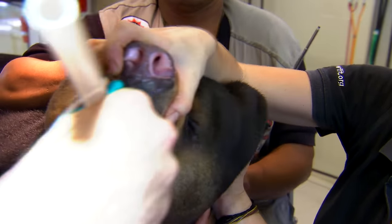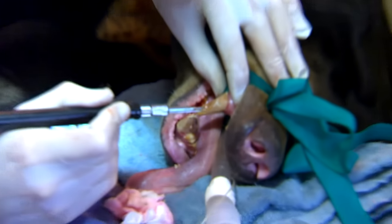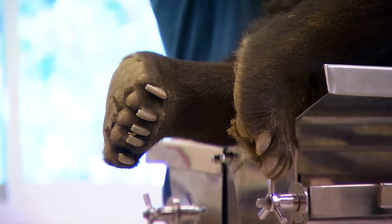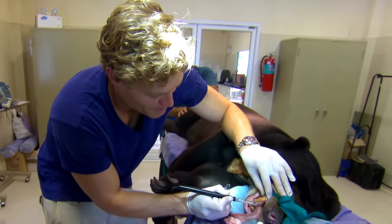Even though Pepsi is asleep, it doesn't mean we have all the time in the world. We've got to work to a really strict time schedule here because she cannot stay under anaesthetic for too long. It's the sound that sends shivers down everyone's spine. Thankfully, Pepsi isn't awake to hear it.